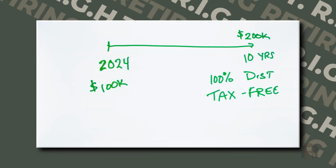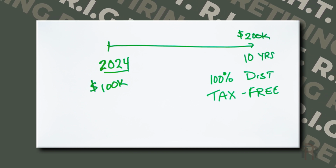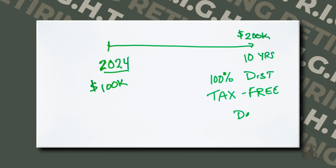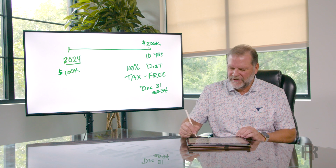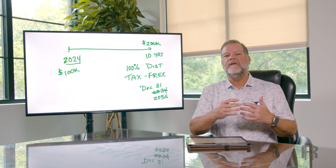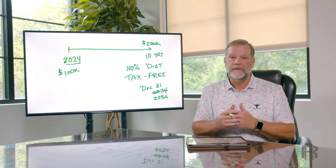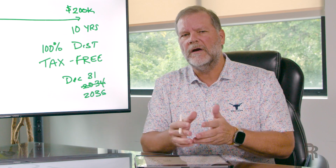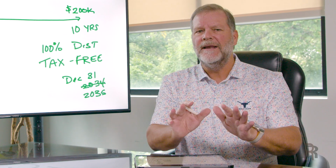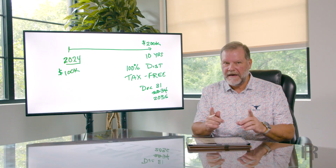But typically, if the year of death is 2024, then you have 10 years, let's put it this way, by December 31, 2034, but I believe it's actually 2035. I believe what they do is they say your 10-year period starts the year following the date of death or the year in which you receive the money. So if you receive the money this year, I believe the 10 years starts in 2025. But again, don't hold me to that one. I might be a little bit off on that one. That's what CPAs are for, right? Okay, that's the Roth IRA.